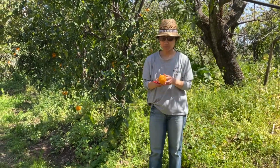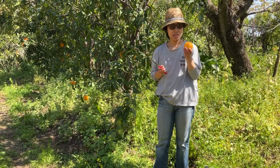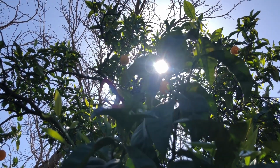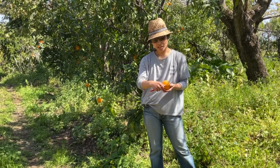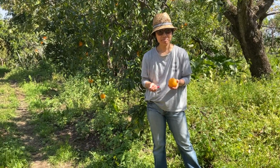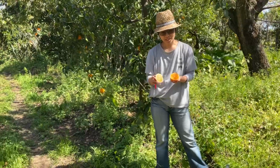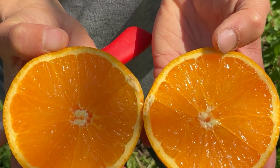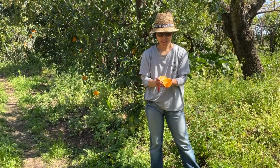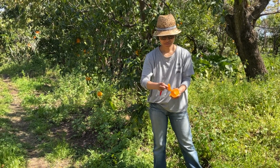So now we are going to do a tasting, but before that we try to scratch the peel and smell it. You can smell a full blossom of zest. And when we taste it, we usually cut it, we see the cross section of it. So are you ready? Once we cut it, you can see how beautiful it is. You can see this is very compact and very juicy as well. This is a very typical orange. So we're going to taste it now. So we cut a slice. You can see the juice.